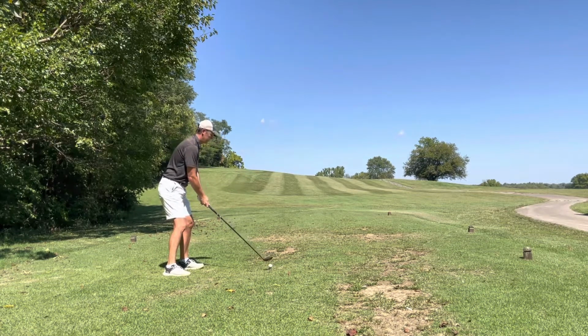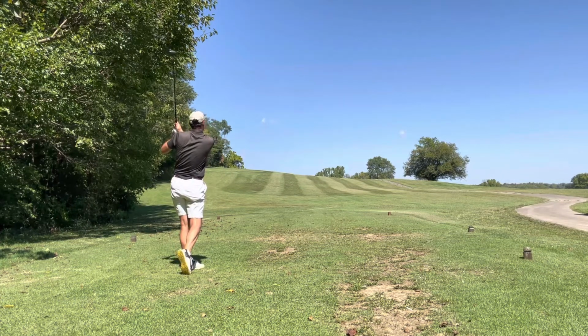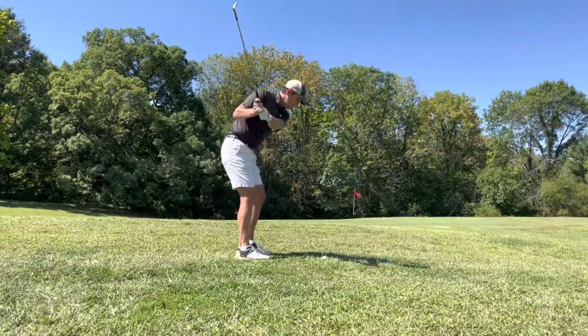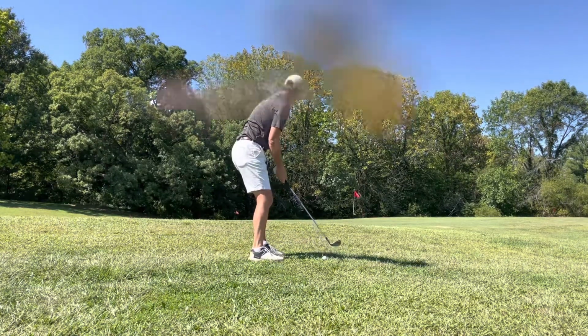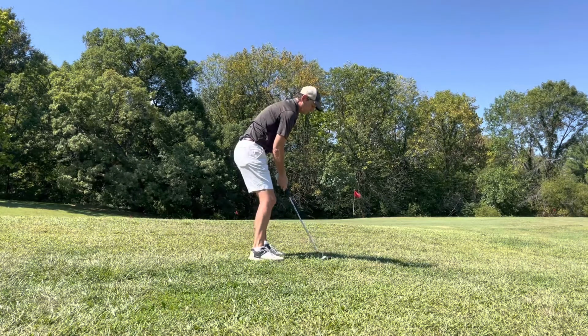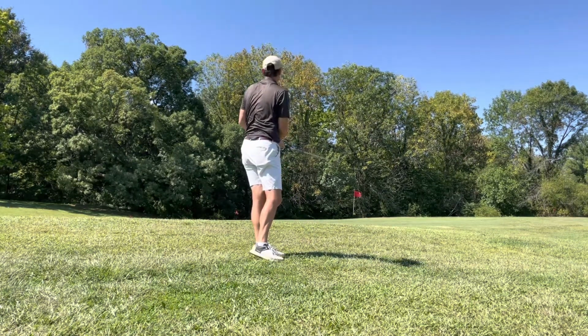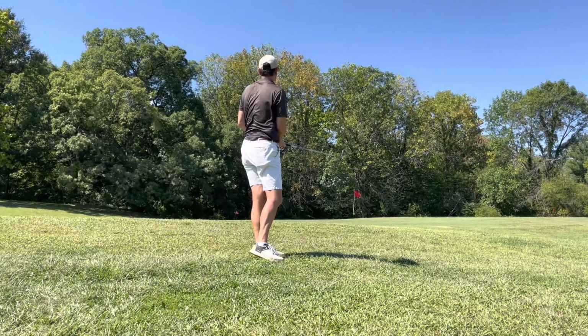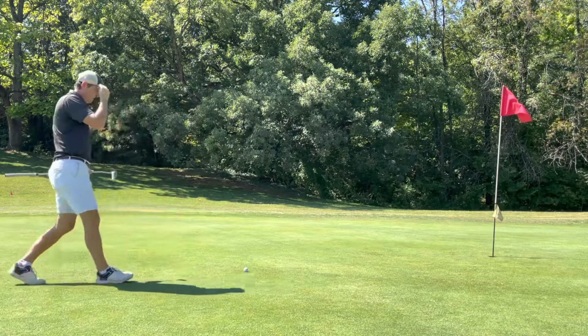This was playing 320. Hit my 3-wood. But if you can get over that hill and down the ridge, you get some pretty good rollout, which I did. So I got to pin high. Hit a really good chip to about 6 feet or so.